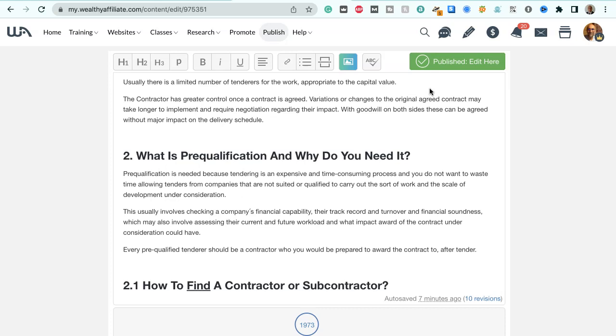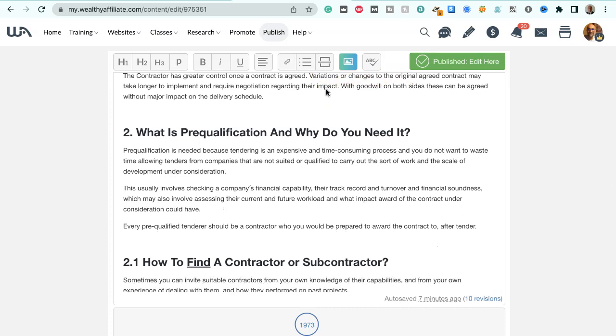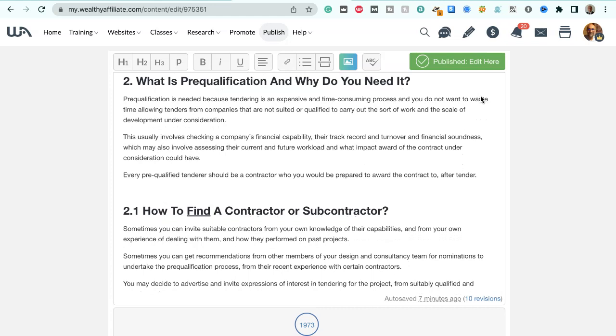Usually there's a limited number of tenderers for the work appropriate to the capital value. The contractor has greater control once a contract is agreed. Variations or changes to the original agreed contract may take longer to implement and require negotiation regarding their impact. With goodwill on both sides, these can be agreed without major impact on the delivery schedule.